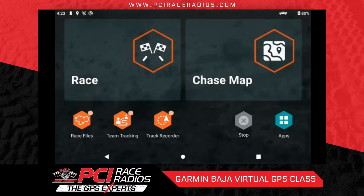Now we'll switch over to the GPS unit. Hopefully you guys have these in front of you and are able to follow along. If not, come back to visit this video later and actually go through the button presses and get familiar with how to download a GPS file into your device. We always want to start with a clean GPS before starting to pre-run or before a race event.